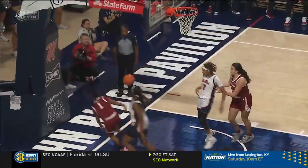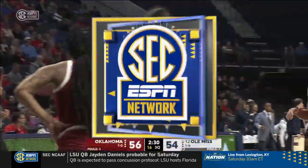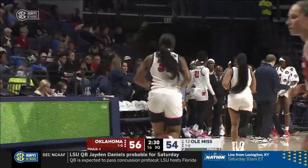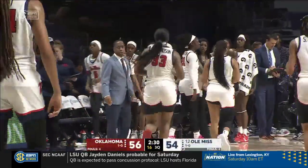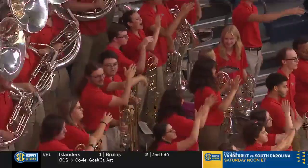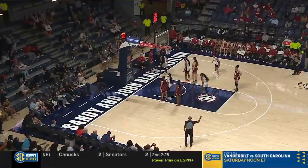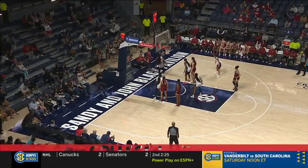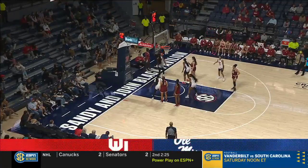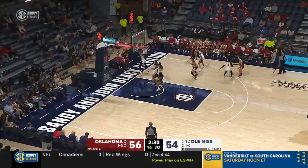Look at right here, great spacing. Good job by Richardson not to get too close to Tot to be able to stay clear and not get called for that foul. Timeout on the court. The set screen. I mean, you got Lexi Keys. She's got 7 points. She's not too far behind. Aubrey Jones with 7. So you have players that are right there in the mix of it. It's just a matter of continuing to move the ball.